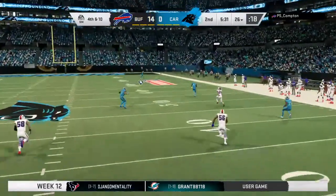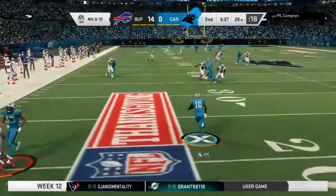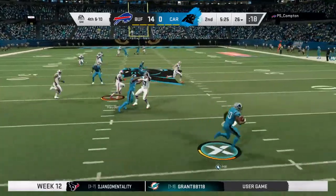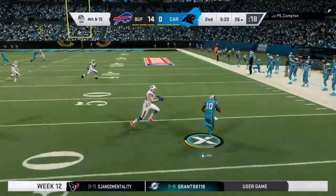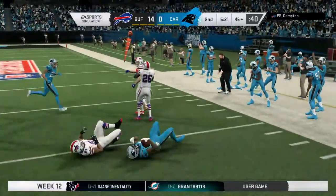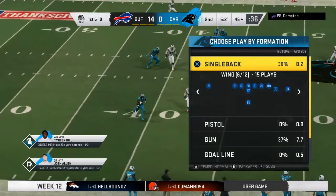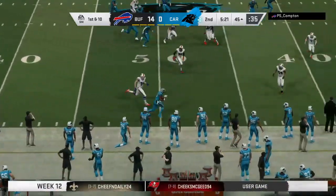And the punt team on now as this one's sent away. Watch out for Hill on the return. A big-time return there, 40 yards. And the Panthers will take over in terrific field position.